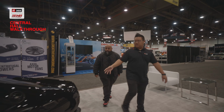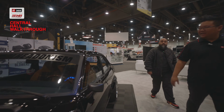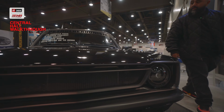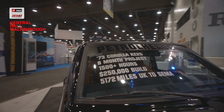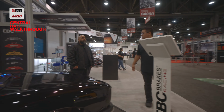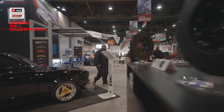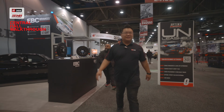They did claim that they spent $250,000 on this car. Okay, well, did you talk to him already? No. It actually says it right on that windshield right there. They actually put how much it cost? Yeah. Not 100% sure if that's accurate. Go from there. $5,100, $700, $200, $1,500, a 9-month project.